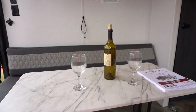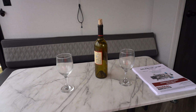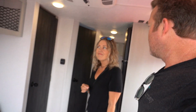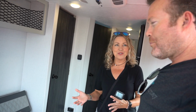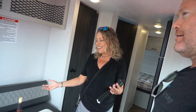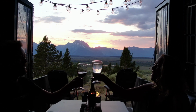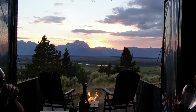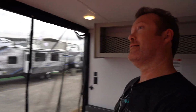Oh, I see they got this set just right here. They got the two wine glasses and the empty bottle of wine. So what are they thinking here? It reminds me of our evenings, because this is where we have our dinner, in the back of the toy hauler. We can either open that up for the view or just have more privacy. It reminds me of ours when we're in an amazing spot like the Tetons. You can have this amazing view, opening this up for the view of sunset.